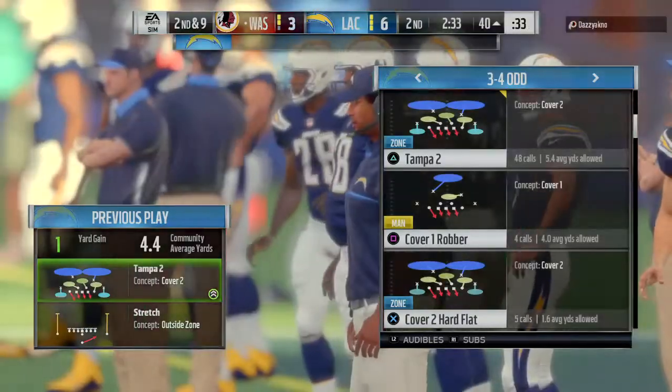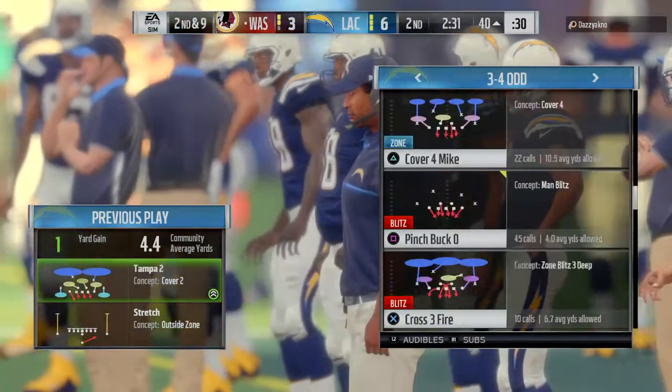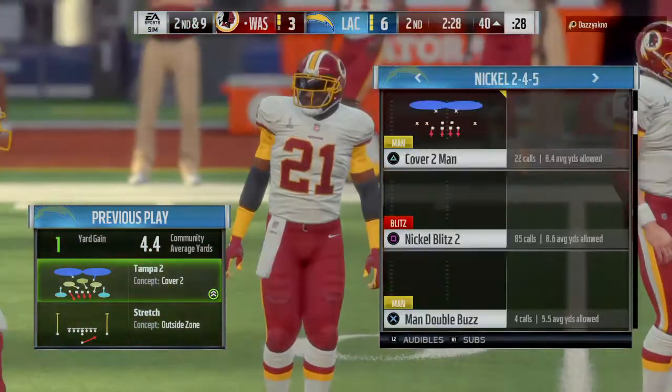Nice job by the defensive front there to hold him to a short gain on first down. Well played, I must say. Yeah, only getting 1 yard. There was no room to run.